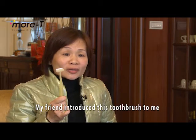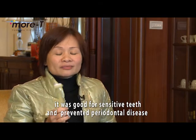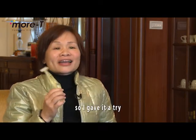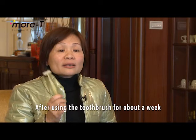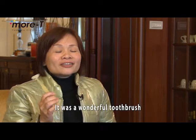My friend introduced this toothbrush to me. He said it was good for sensitive teeth and prevented periodontal disease. So I gave it a try. After using the toothbrush for about a week, my sensitivity nearly went away. It was a wonderful toothbrush.